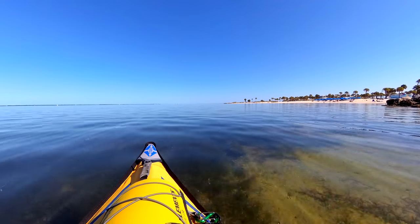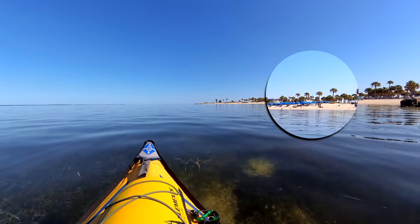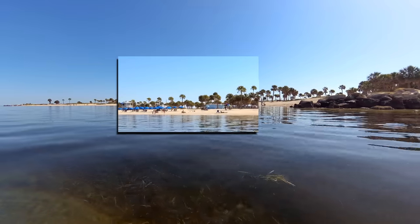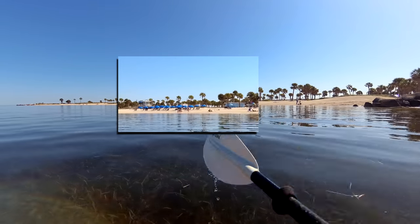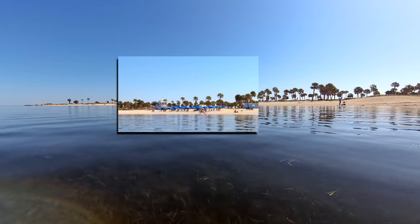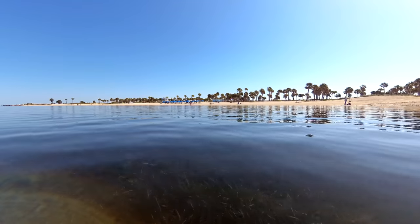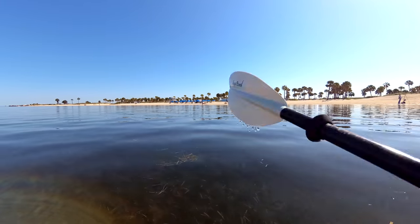Now, if you look over here, there's all the covered beach area where you can take your family, and here it's all covered beach areas. They have lifeguards on duty, all that kind of thing. And so you could spend the day at the beach, swim in there, and not have to worry about gators.